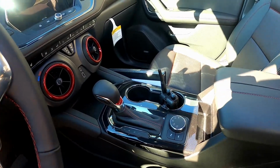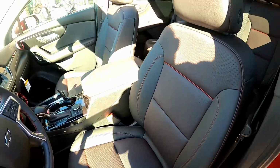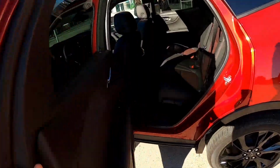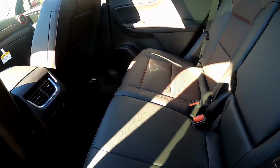Red stitching on the gear selector. Red in the seat perforations, also red stitching to match, to go with that RS theme. This is actually a really nice looking car.